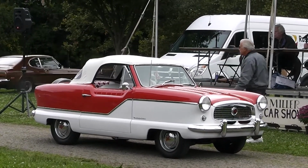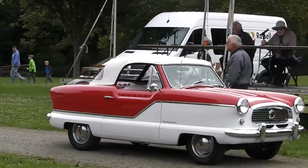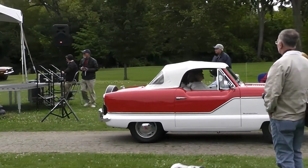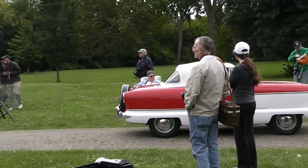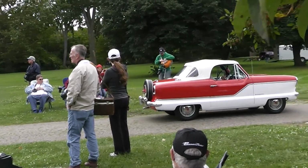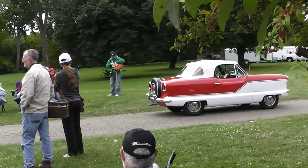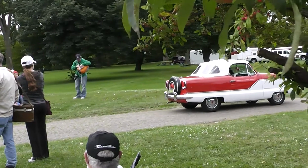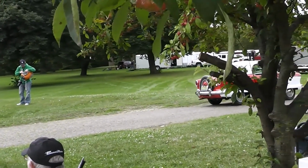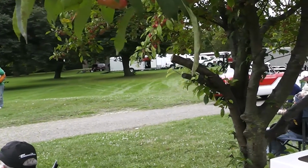I think the car was designed by Bill Flajole, and the Metropolitan came out in 1954 and ran through 1961. They built over 99,000 of these vehicles under Nash, Hudson, and Metropolitan nameplates. They were built in Great Britain. The body was built by a company called Fisher and Ludlow. The engine was a British Motors Corporation 4-cylinder.